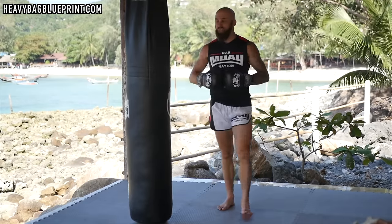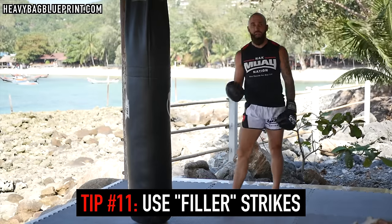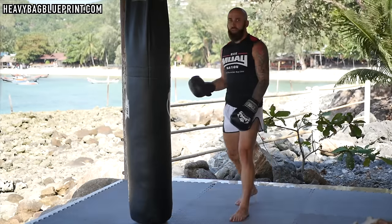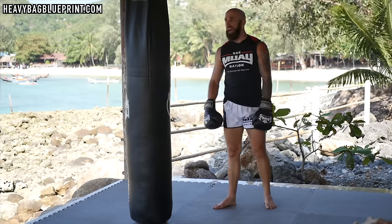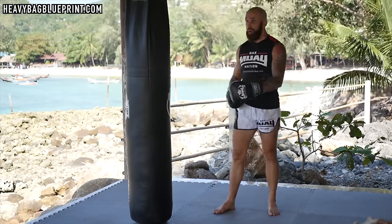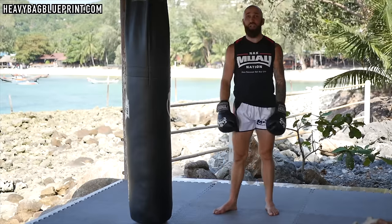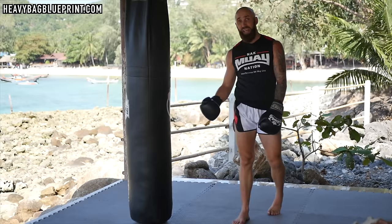Tip number 11 is not every strike needs to land and not every strike needs to be powerful, okay? If you've ever been in a fight or you've sparred, you know that not every strike is going to land. And most of the time when I fought, it's the third, fourth, or fifth strike in a combination that is landing. It's usually not the first one or two because they can see that coming.